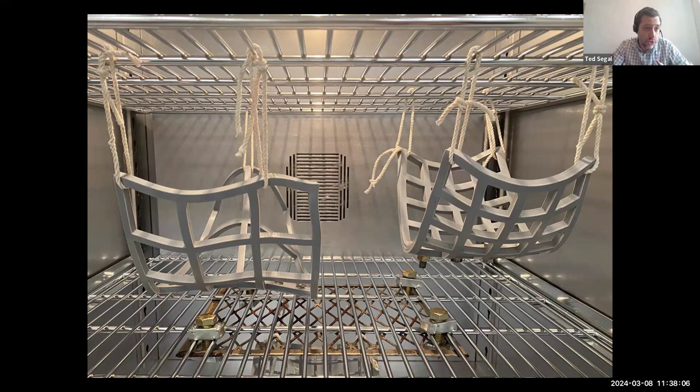Now, this approach is great because you do have all these research questions that come up and you do testing as you're working toward making that final design. But we also are often leaving a lot of design questions unanswered as we get to the final project.